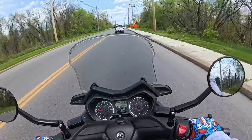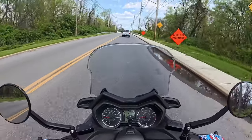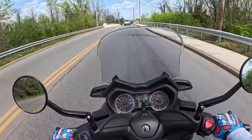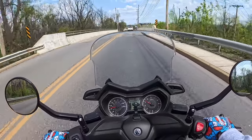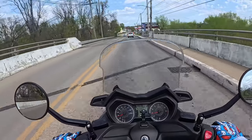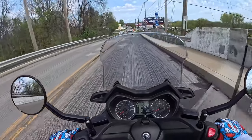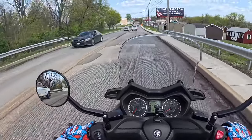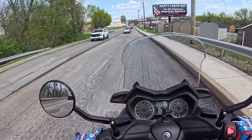Oh, man, we got the Groove Road, guys. The dreaded Groove Road. Look at that. Here we go. You think riding through that water last week was bad? Oh, man. I just feel like you have no control at all.